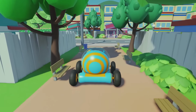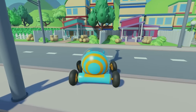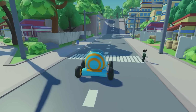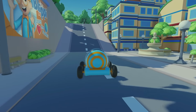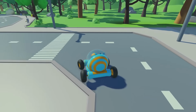Whoopsies! Alright, we're almost turning onto the main street. You've got to look both ways before you cross the street. Here we go! I'm so excited! It's a perfect day for a nice drive! I hope we can make it up this big hill! We're gonna make it! Yeah!